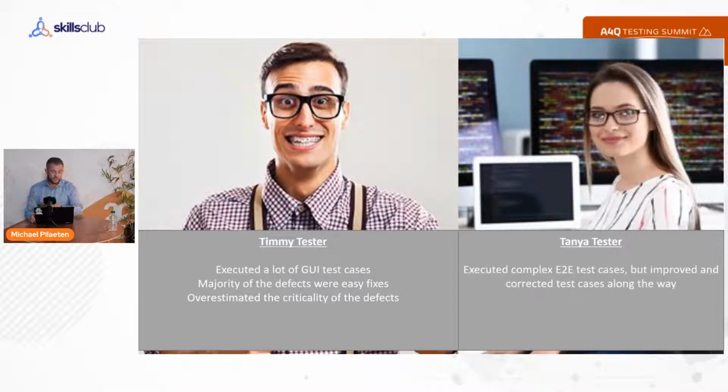Tanya, on the other hand, executed a lot of complex end-to-end test cases, so that takes quite a lot of time and setup. And on top of that, she also improved and corrected the test cases along the way. So instead of failing the test case because of an error in the test case itself, she corrected the test case, which also takes time.